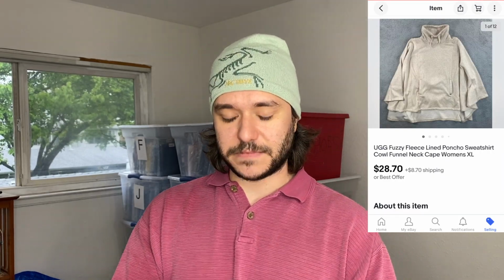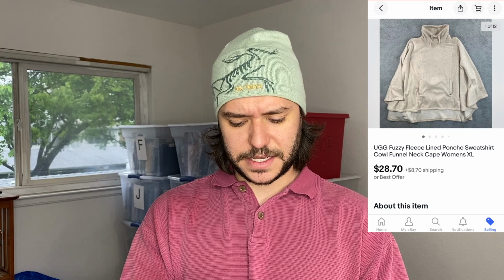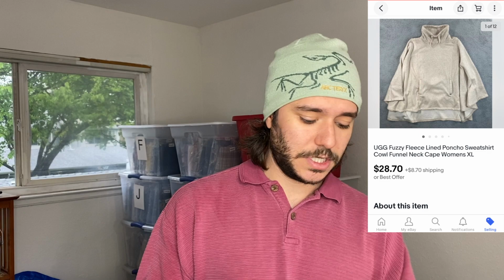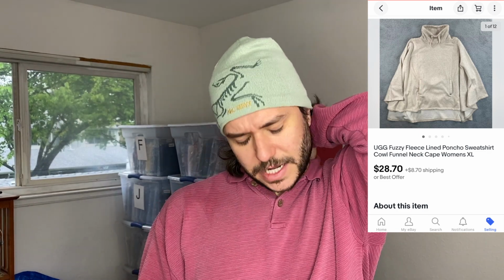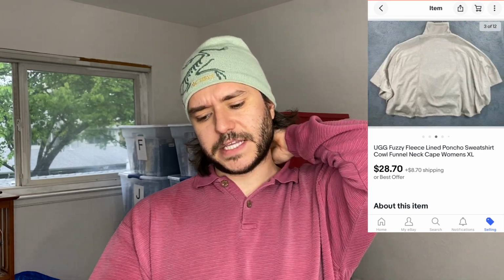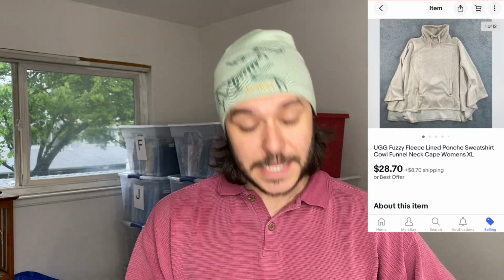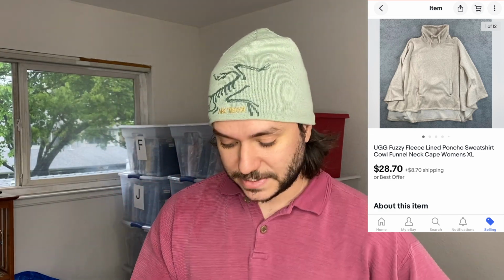I found this UGG fuzzy fleece. I think everyone thought this was a blanket. It was in the bins. It's like this fleece-lined cape poncho shawl thing. And the sold comps on it weren't amazing. They were like 35 bucks, and this thing was huge. So I had to charge calculated shipping on it. But the person lived close by, so they only paid $80.70. It sold for $28 in a couple days. Just pretty much undercut everyone to get rid of it because it was big and it was taking up space in my inventory. But it sold fast.